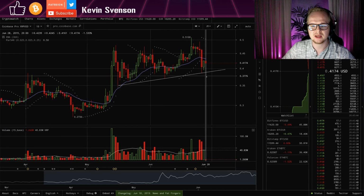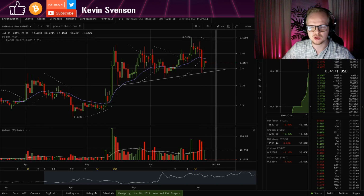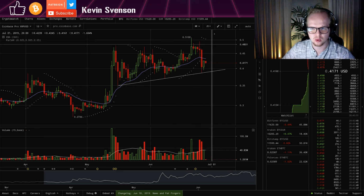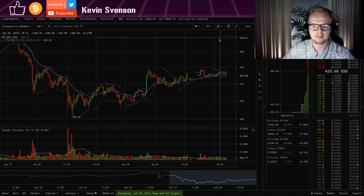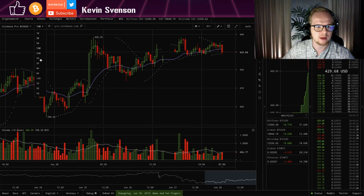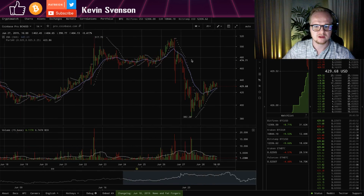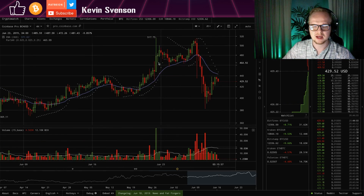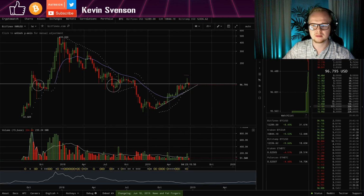Also, XRP had a bit of a bounce back, not looking too strong, not too much support coming in. Still remaining above this upward sloping support line right here. Also, let's see, Bitcoin Cash also seeing a bit of a pullback. The 15-minute there. See, 4-hour. Yeah, everything is kind of moving with Bitcoin right now.